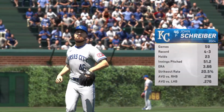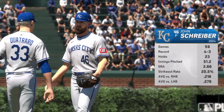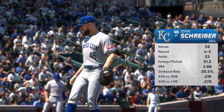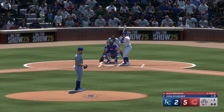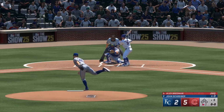So the Royals bring on a new arm, John Schreiber. Still pretty early in the ball game, so this bullpen has some work ahead of them. Best case scenario might be if he can come in here and get several quick outs, kind of bridge the gap that the starter left for him. One out, bases empty. Now the batter, Alex Bregman. 0 for 2 in this one. Strike 1.